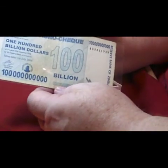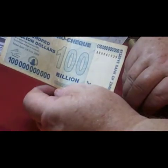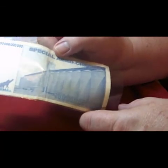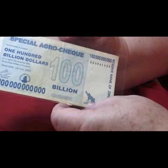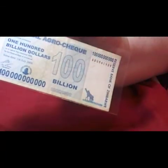The watermark, as with the ones that were issued to the general population, is the Zimbabwe bird, and on the back we have the giraffes in the bottom left hand corner, and these, although they look like chimneys, are actually special elevator grain silos, which links in with the agro check. These are fairly rare, although you can see them out there on quite a frequent basis. They are a lot rarer than the ones that are issued to the general public.